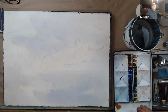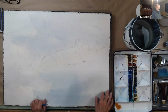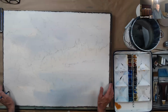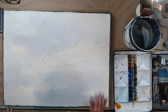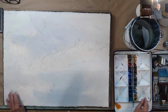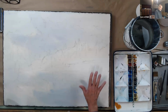What I did yesterday to prepare for this demo was staple down my 22 by 30 inch paper dry onto my painting board. And from there, I already drew in the design based on my sketch and my photo subject. Then to save time today, I wet the paper with my 3-inch brush. And what that does is it builds in a totally wet surface, and then I can paint wet into wet on it.